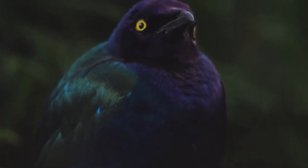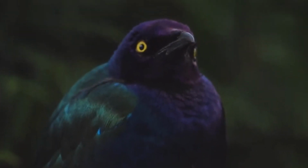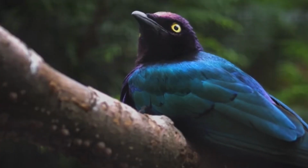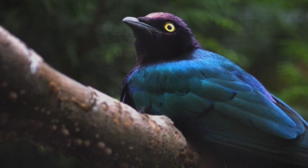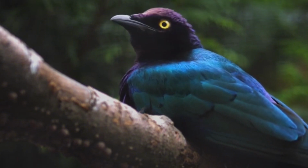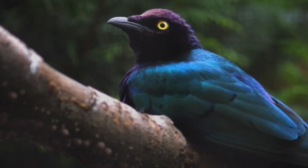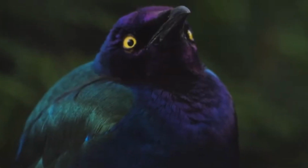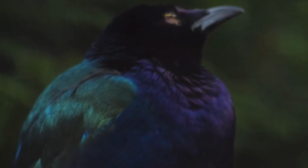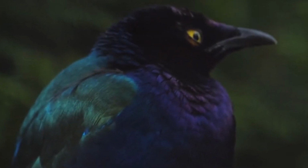They are mainly found in large groups in savannas and woodlands. These birds also travel in large groups, sometimes even with other starlings. The purple glossy starling is mainly found in Central Africa and has an average lifespan of 4 years. According to the IUCN Red List, the purple glossy starling is currently listed as least concern.